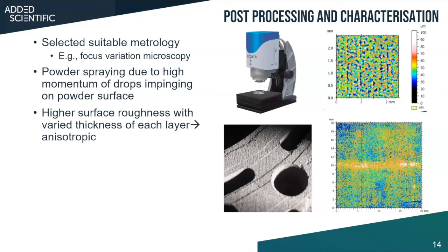Because of these issues, the powders will accumulate in the middle. And from top to bottom, you can see some spattered particles lying around the surface. I think that's the powder spraying issue I mentioned before, where smaller sized particles are ejected to a different location because they receive the excessive momentum of the drops. Those smaller agglomerates will be bounced back to a different location. So in this case, you can see a very non-uniform surface for this layer.